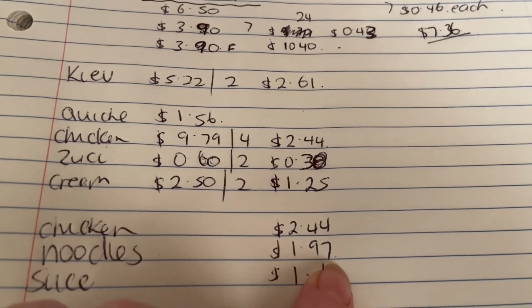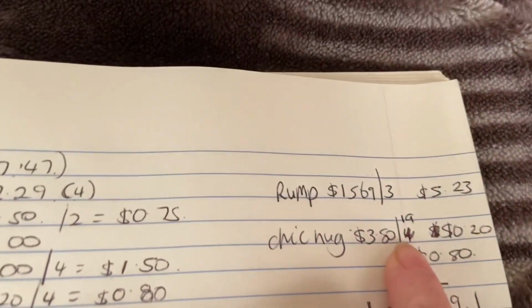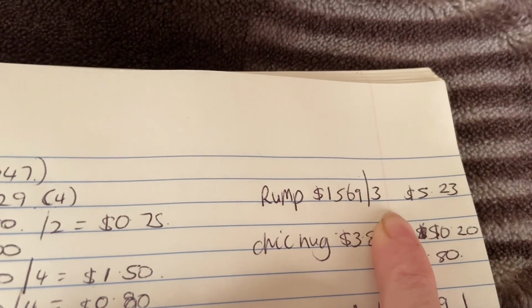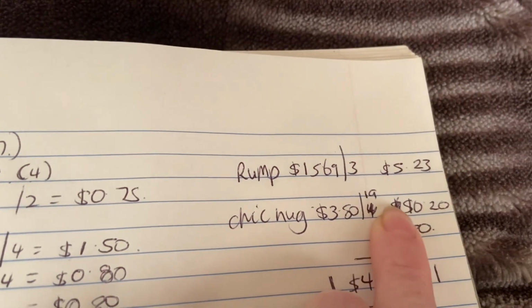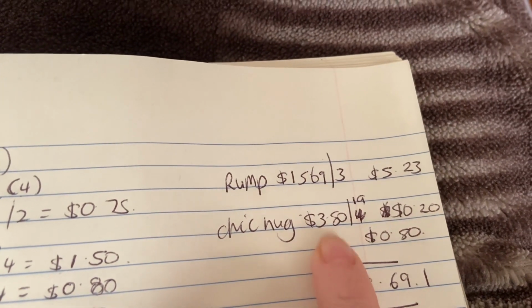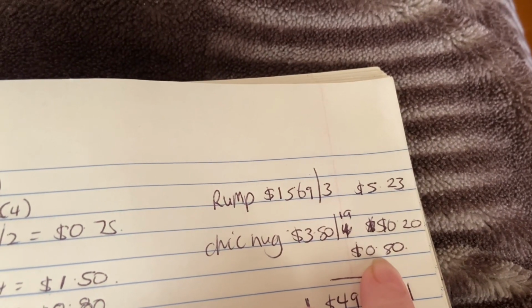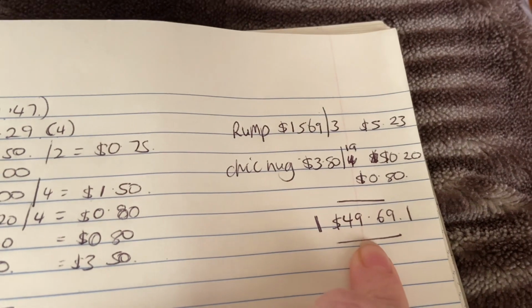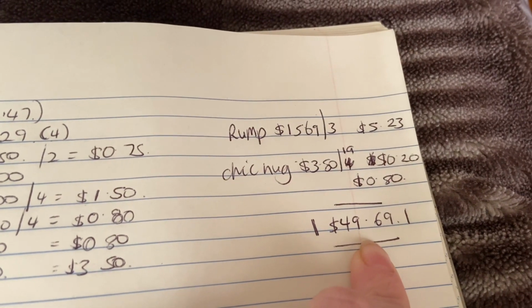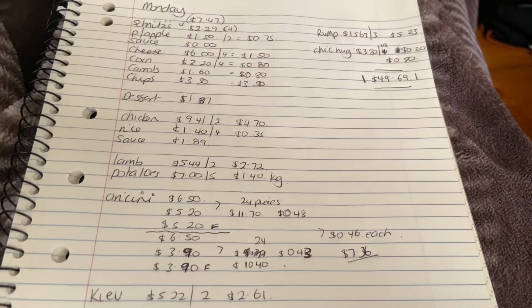The noodles, the whole pack, and then the whole pack of sauce. And then the rump, it went into 3 different meals, so it's $5.23. Chicken nuggets, there's 19 chicken nuggets in a pack. Don't ask why. It's based on weight, so they work out to be 20 cents each, or 80 cents for the 4. And then there's $49.69 in total for the week of food.